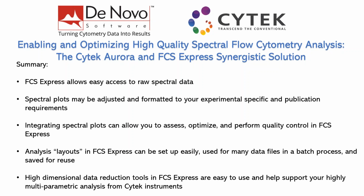And again, very importantly for these high-dimensional or highly multiparametric data sets is that the data reduction algorithms and tools in FCS Express are easy to use. They help support this highly multiparametric analysis from the Cytek instruments, and they're very accessible to every researcher. Again, you don't have to have some sort of PhD in writing R scripts to do that in FCS Express.